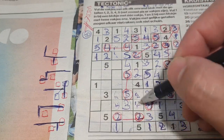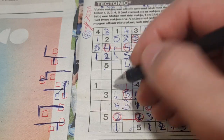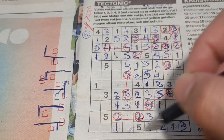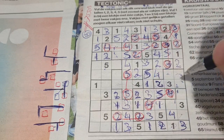1 and a 2, we have a 2 now, so no 2 there. 2 should be here, and a 1 goes there. Two numbers left in this area for numbers 3 and a 4. We have a 3 there, no 3 there. 3 should be here, and a 4 goes there.